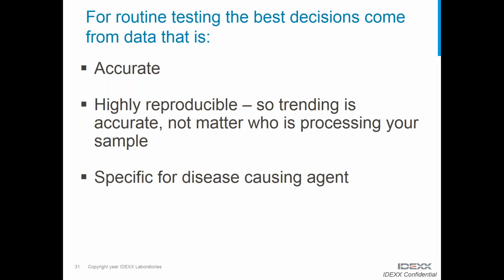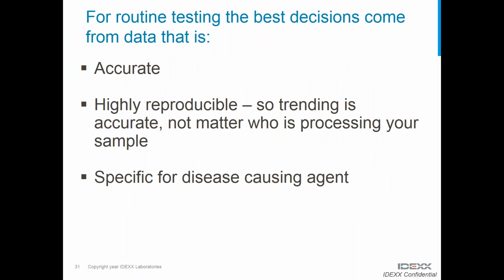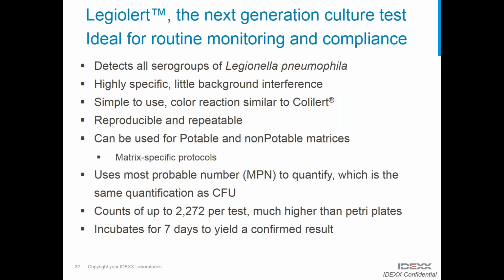So that's a nice segue for me to talk about Legiolert, which is really my area of expertise, the testing methods, and Legiolert is what came out of that. Legiolert is the next generation culture test. It is ideal for routine monitoring and for compliance for the following reasons. It detects all serogroups of Legionella pneumophila. It's very specific. There's very little background interference.